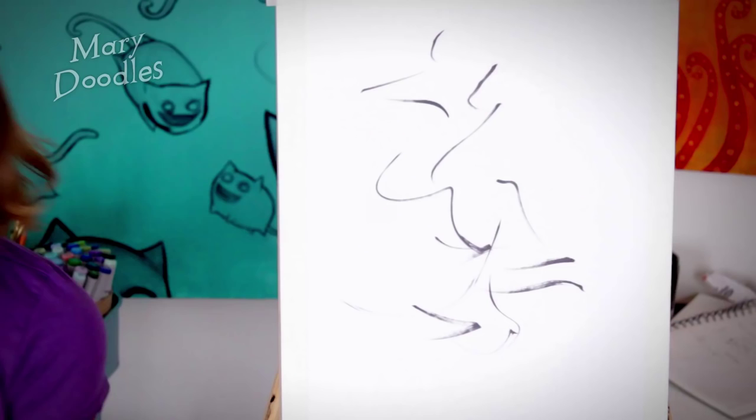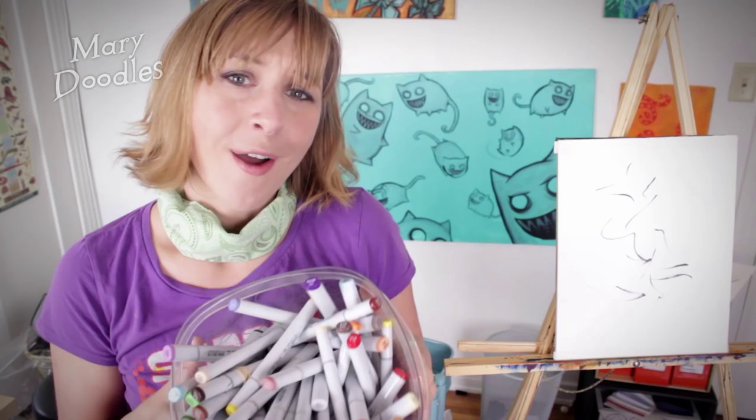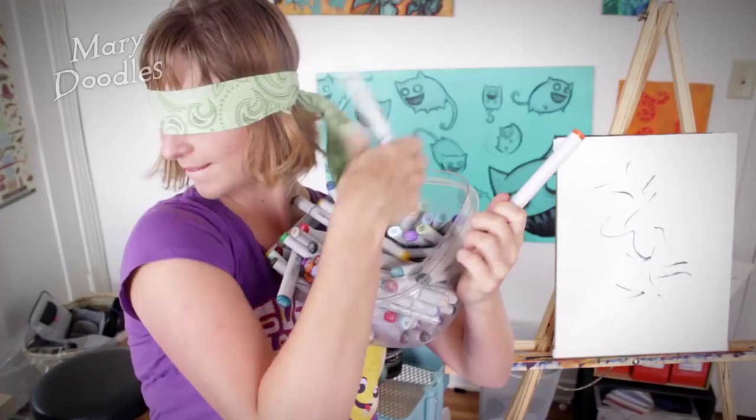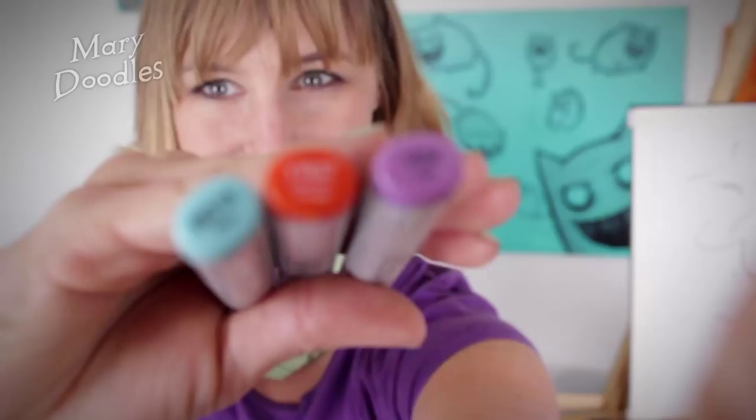That's a lot of scribbles. Oh joy. Next, I'm gonna pick 3 colors at random and use them to turn this scribble into a drawing. In theory. It's art, there's no wrong way to do it. Come on, let's go. Whoa. We're doing purple. It was fate.